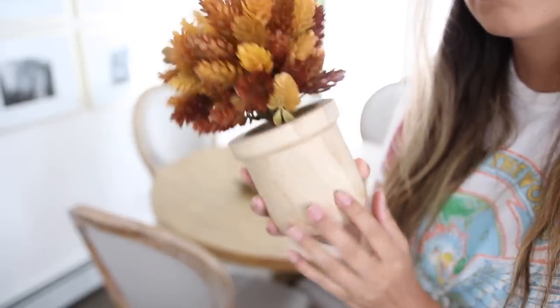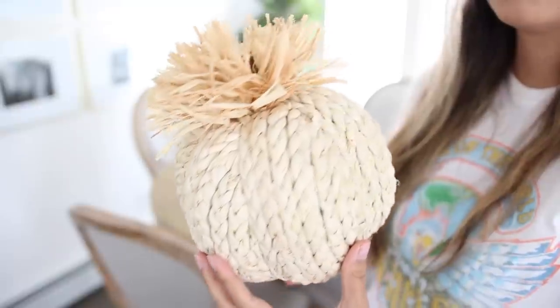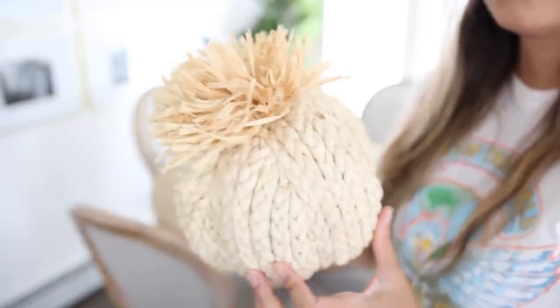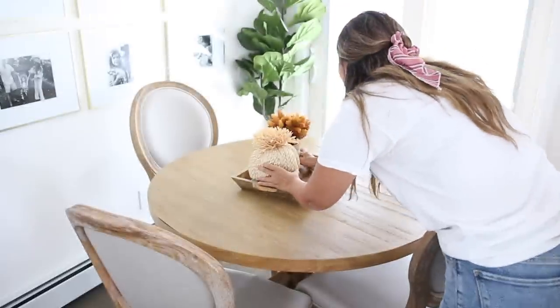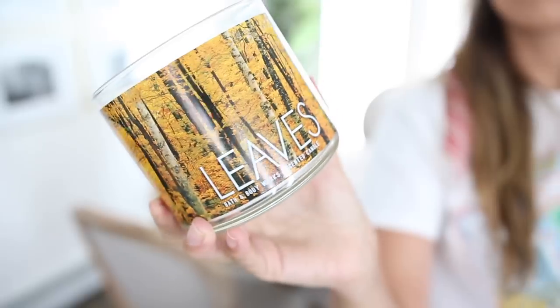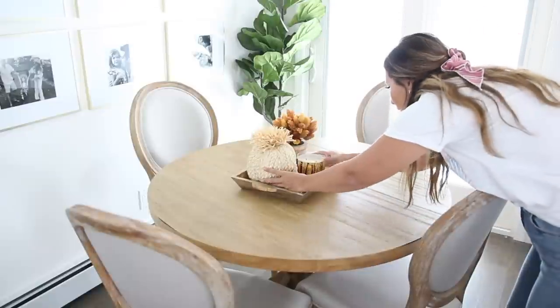So for this centerpiece, I once again tied in some of the color schemes that I have going on through the rest of the house. I found this cute tiny little planter, same thing, faux florals, and this pumpkin was so adorable. I felt like it gave a really cute boho vibe. I absolutely loved it. It's unique and lightweight, so if the kids are playing around there, I don't have to worry.